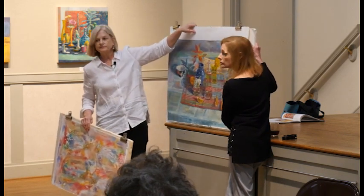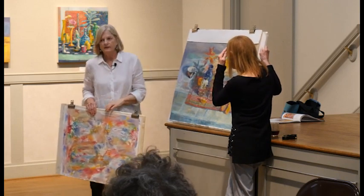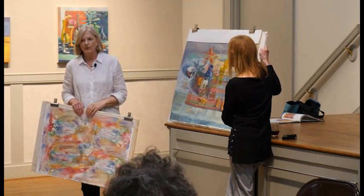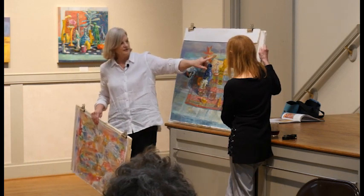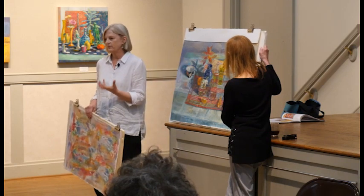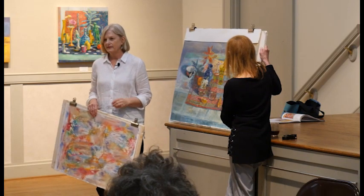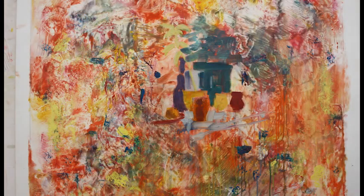Do you typically draw the image that you would see, or do you just paint in color blocks? Both. I do both, yeah. You can see on this one this is Conte here, which is a stick of pigment basically. So you can see the drawing marks on this painting. And I like that, the different textures of the drawing medium and the paint.